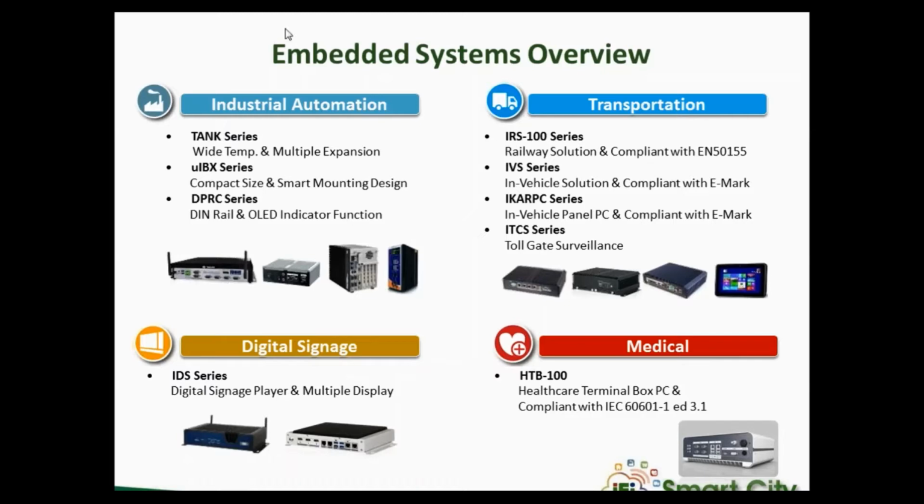Therefore, no matter what kind of application it is, you can choose the suitable products from our list for you or your customer. We have a complete solution, and our product can fulfill your demand easily.